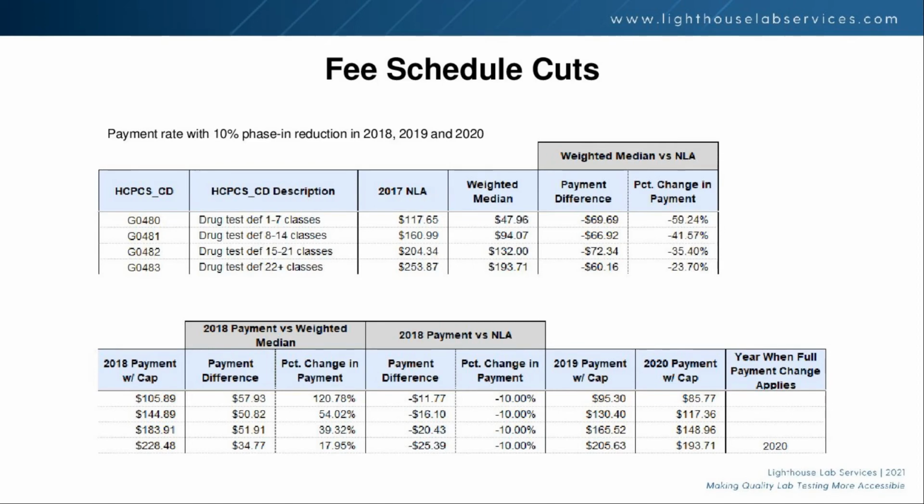Okay, good. Generally speaking, what we're seeing is that when you look at all of these codes, the 0480, the 8182, 83, the fee schedules in 2017 were 117, 65, 160, 204, 255, and what industry and market was reporting were that payments were significantly lower, generally speaking, as compared to Medicare. So on the 0480, you went from a $117 Medicare fee schedule to a weighted median across the country payment of $47.96, giving you a difference of almost $70 per test.